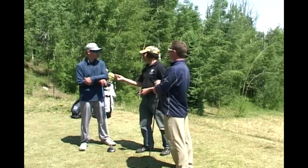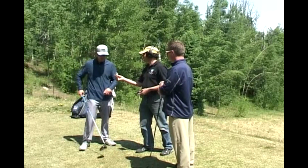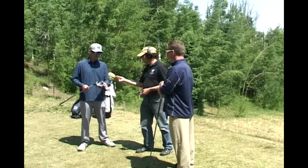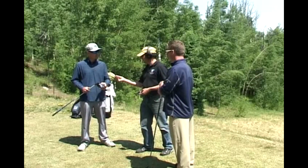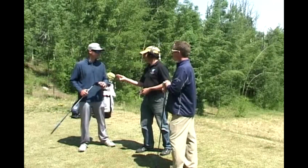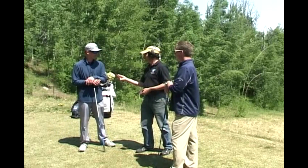Now, as somebody that hits it low myself, this driver here has allowed me to get a little bit more height out of it. I've actually got a little bit of weight behind the center of gravity, which gets that ball up in the air for me. And with this driver this year, I've gained at least 20 yards, and that's definitely leading to lower scores for me and hitting more fairways.